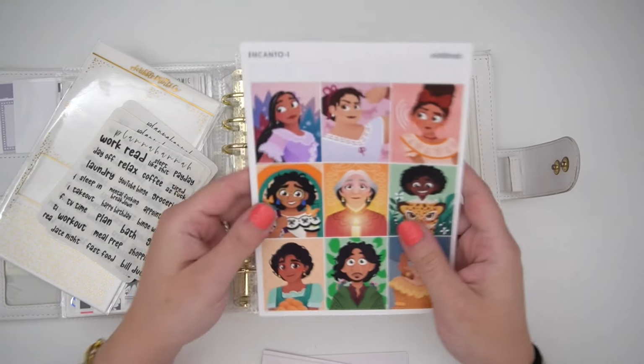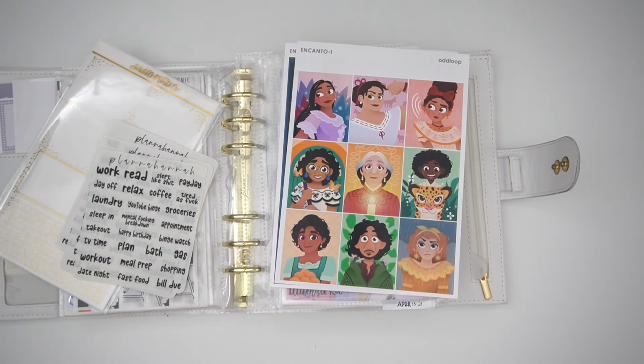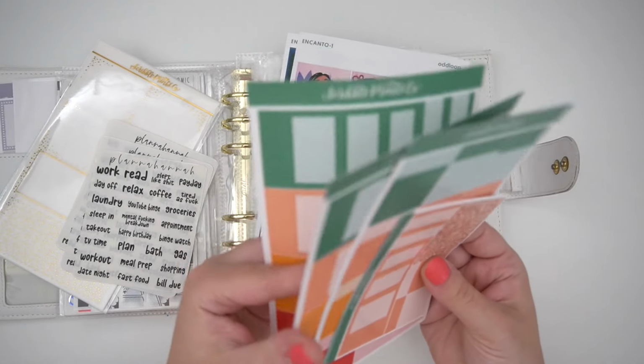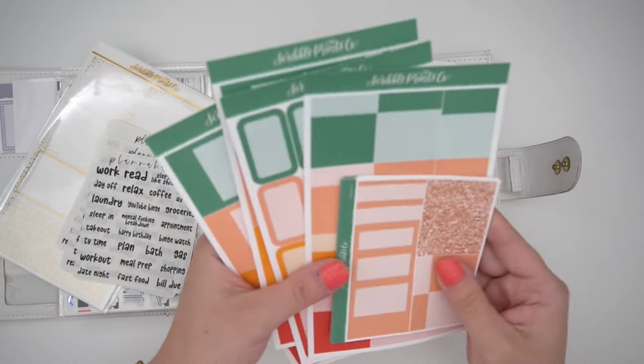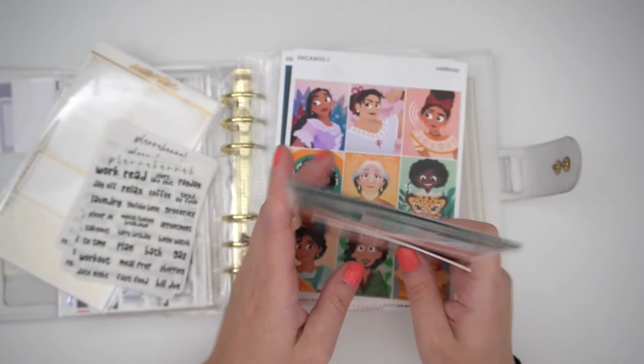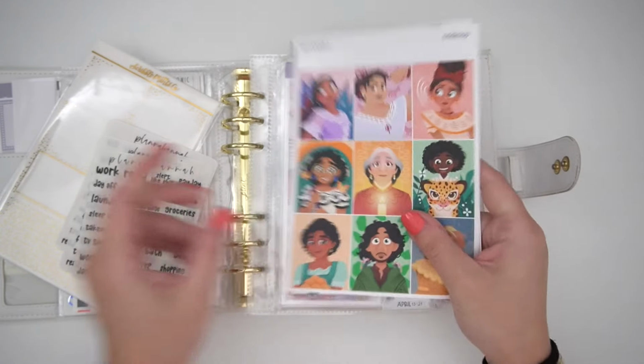I do have the Encanto full box page and bottom washi, and then I just made myself some basics to add to it, just some different things to build a nice little spread. I think that's gonna be cute.